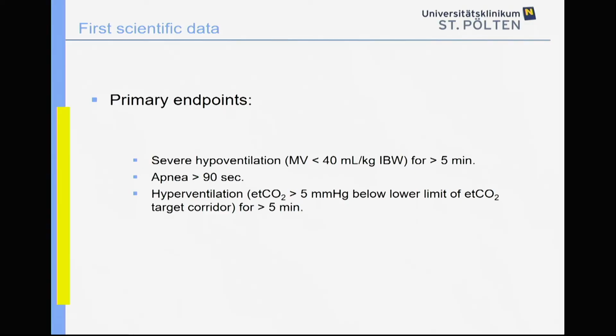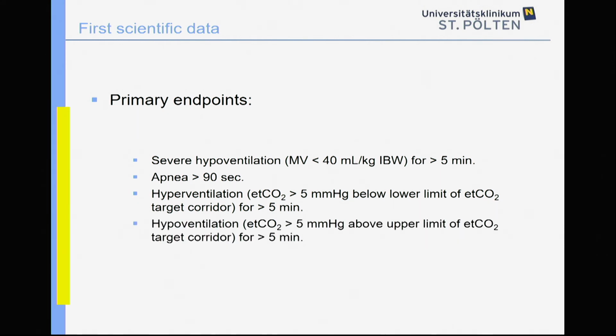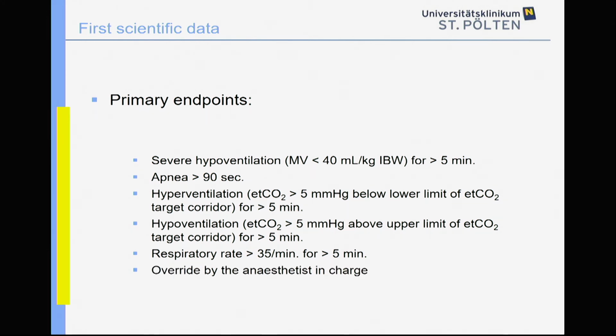Third one being hyperventilation, defined as EtCO2 being more than 5 millimeters of mercury below the lower limit of the end-tidal CO2 target corridor. Then hypoventilation, defined exactly the other way around. Tachypnea, defined as a respiratory rate of greater than 35 breaths per minute for more than 5 minutes. And last but not least, the override by the anesthetist in charge if the clinical settings for the ventilation were not acceptable or even unsafe for the patient.